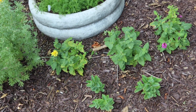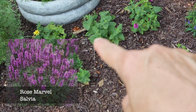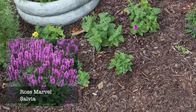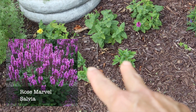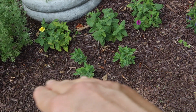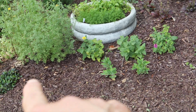And just showing you what we got. This is the new section of the garden. I've got some salvia growing in here. And I think I'm going to remove these. This is a sedum. I think I'm going to take that and move it somewhere else, because I've got 10 more of these plants right here, and I want to create a nice drift of them along the front of this border here.